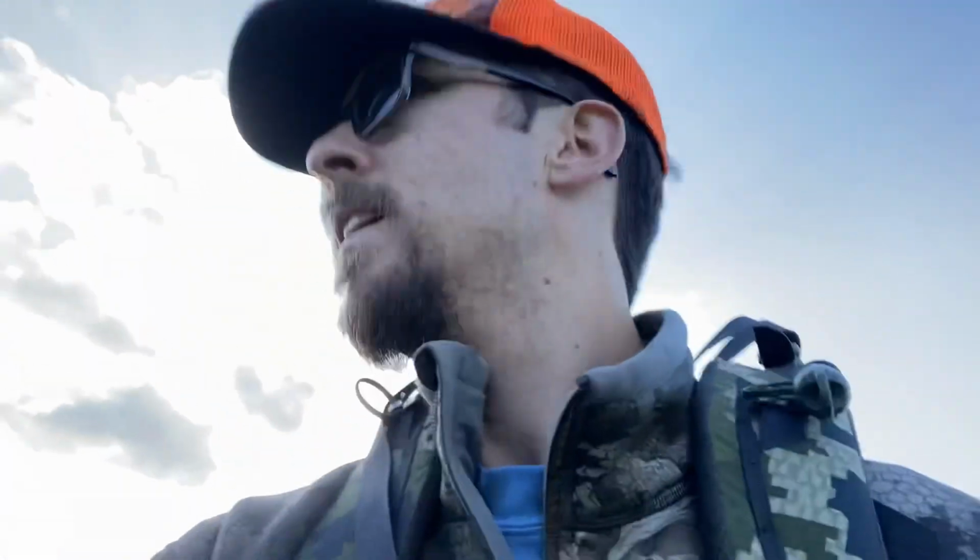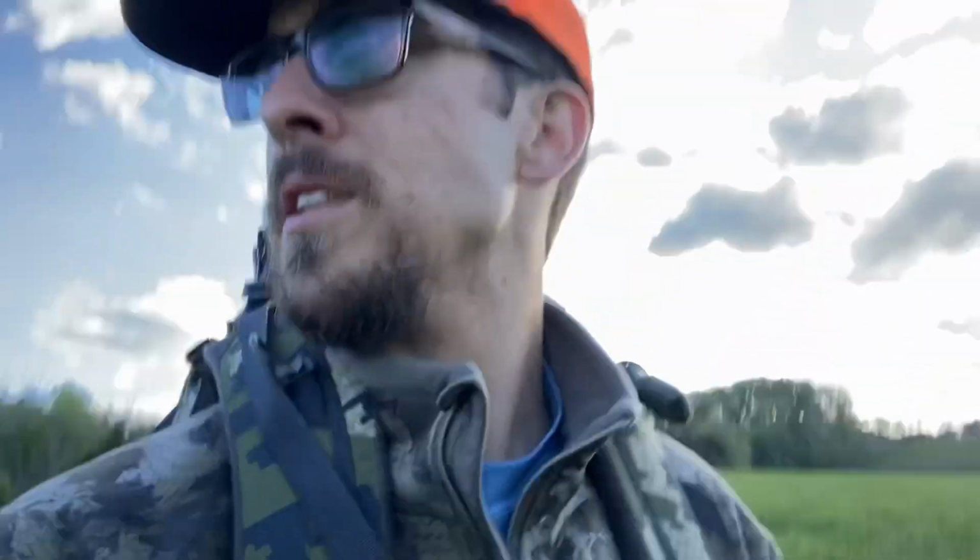Well, we're here, got about an hour till dark, and we're gonna go ahead and do a little bit of hiking around. Got the cookie pack on, and hopefully find something. We got about an hour till dark, so we'll see what happens.